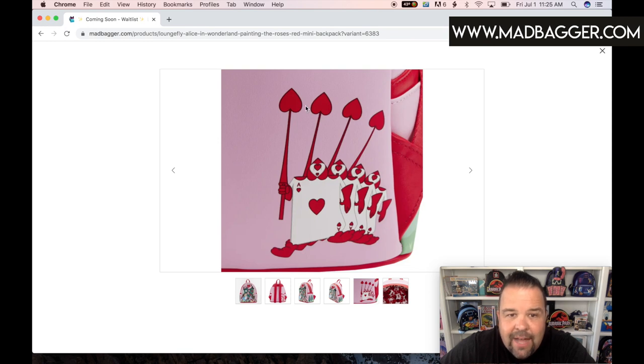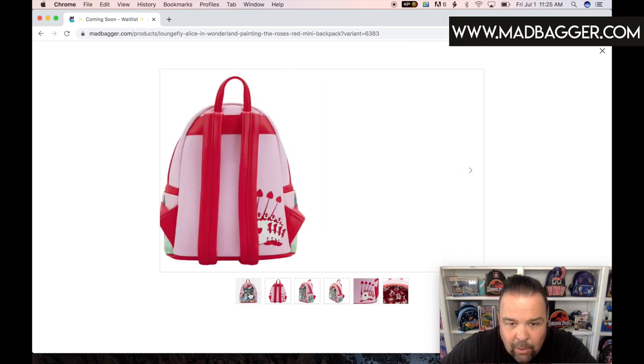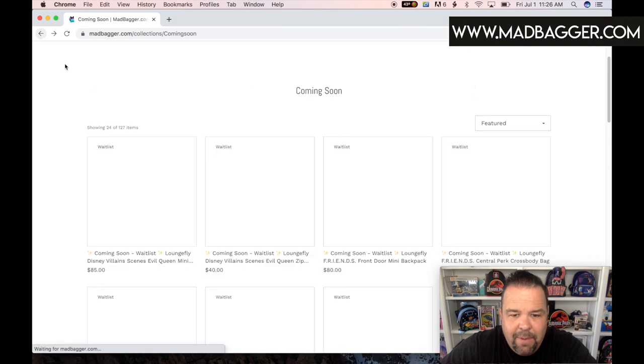Here's a nice close-up of that. Here's the cards, nice up close. And the interior on this Alice one is going to be the cards again, kind of like an all-over print. It looks like you got a couple different cards in here. The Two of Hearts, it looks like the Four of Hearts, a couple different heart cards in there. Really, really cool. Love all the Alice stuff. Alice, of course, has such a great following of fans. It's one of those classic Disney movies, kind of like a cult classic. I consider it to be a cult classic with cartoons. Okay, let's go ahead and move back and see what else we got.